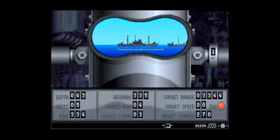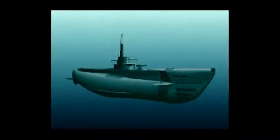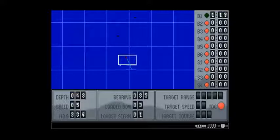One other thing to note is if you want to center your rudder, you don't use the return key because the return key fires your torpedo. Instead, what I do is I just click the opposite direction arrow and it'll center the rudder. Same thing with diving and surfacing. Now, I just fired the torpedo using the return key.